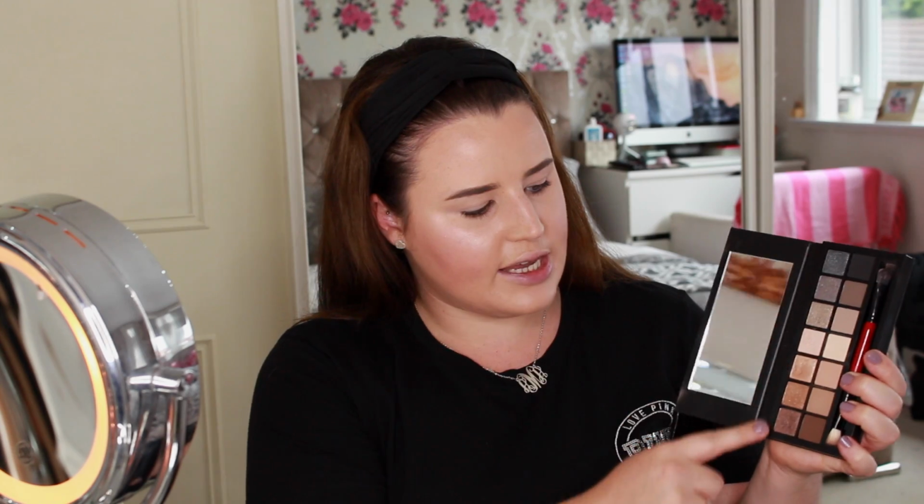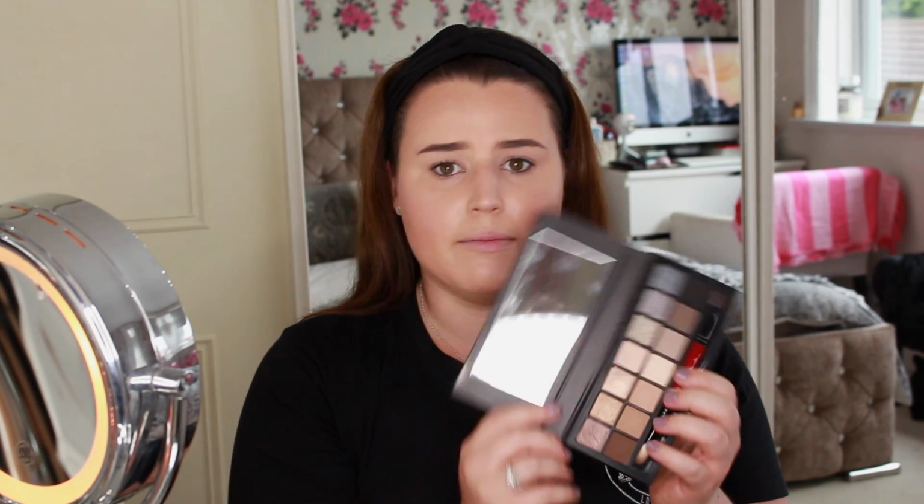I loved these colours here. These three shimmery ones were absolutely amazing, and the mattes as well are brilliant. And I still really like this palette, I just haven't dug it out enough. I'm just going to do very basic, like I said.